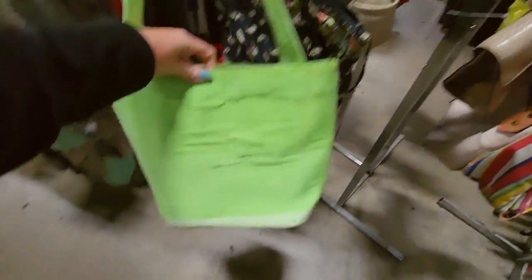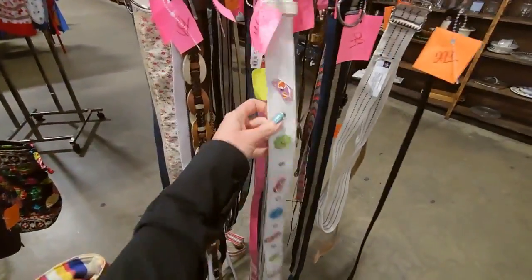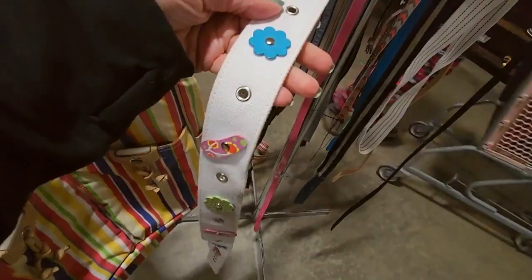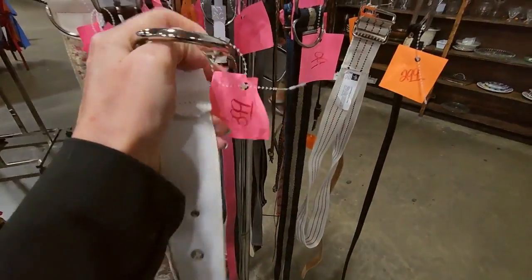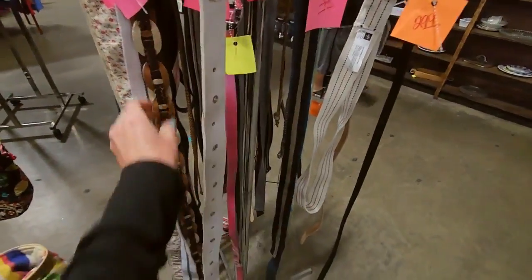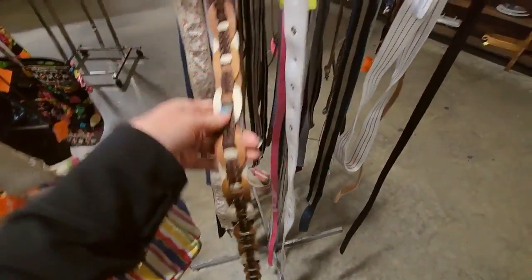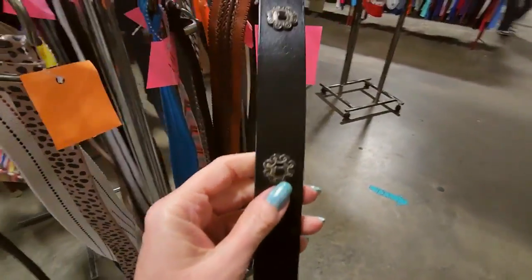Little green bag. And belts. This belt has little flip-flops and flowers on it. I like that. That's adorable. $3.99 and half price. Nice. This is a really pretty belt. It's faux leather. It's really pretty. And here's one with little metal studs on it.